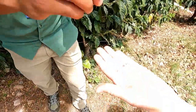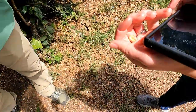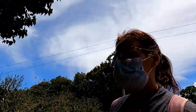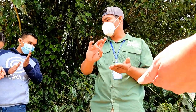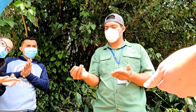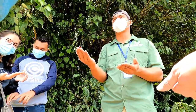Two beans, or seeds in this case. At the moment, if the pistil cuts two pollen, two beans. Okay, it's two babies. 1.5, 2, or 3. So this one is two because the normal way is two beans.